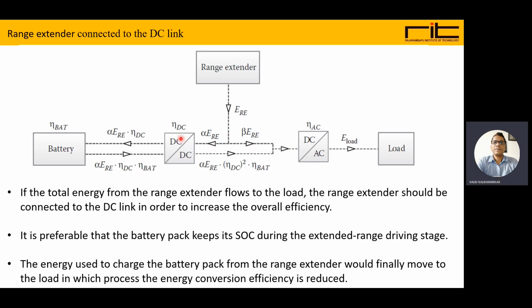Now considering the efficiency of the DC converter, alpha ERE into efficiency of the DC will flow to the battery. Now from this, alpha ERE into eta DC into the efficiency of the battery, eta battery, will flow towards this DC to DC link from the battery. Now considering the efficiency of the DC converter, it will be alpha ERE into eta DC squared, because earlier there is an eta DC term which is sent to this battery and now it is coming from this DC. So eta DC will be multiplied. So it will be eta DC squared into the efficiency of the battery, that is eta battery.